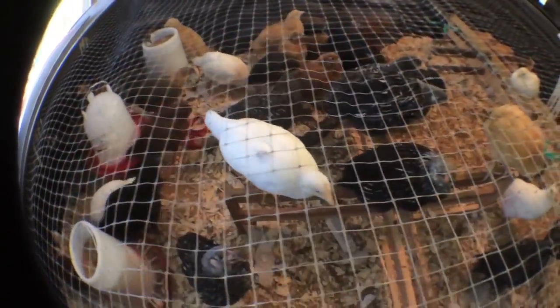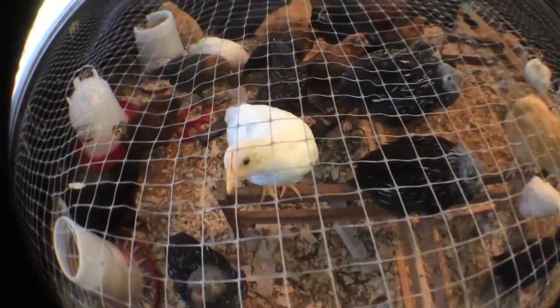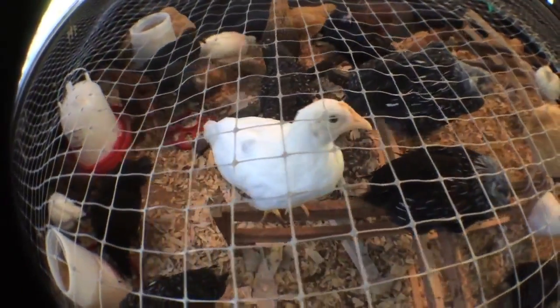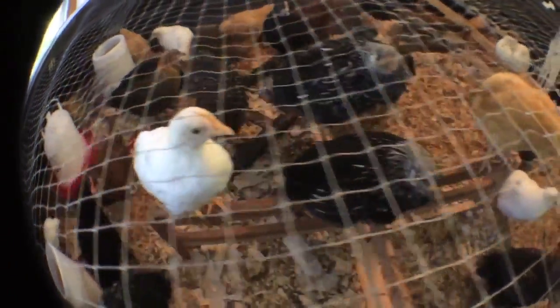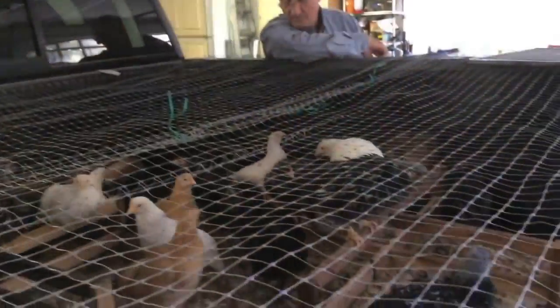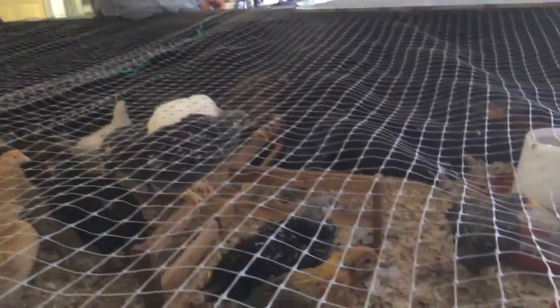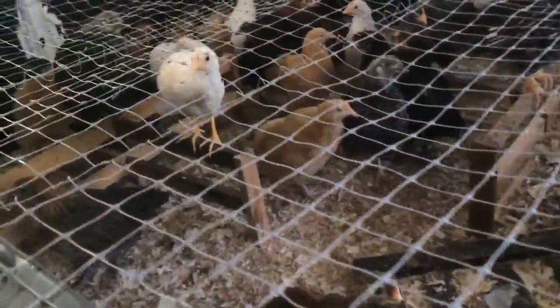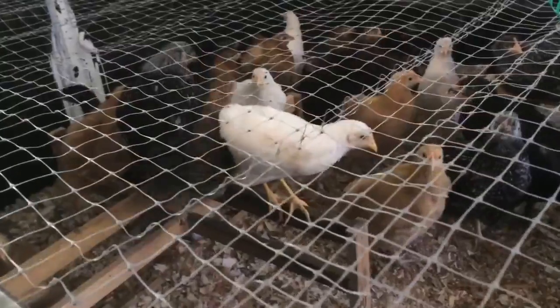And now you see their final coop, and this is in the back of a Ford pickup truck, and it became known as the Ford coop. But the hens are ready to go to their house, and we will drive them over in the back of the Ford and unload them when we get to their new house, the little bitty bungalow.